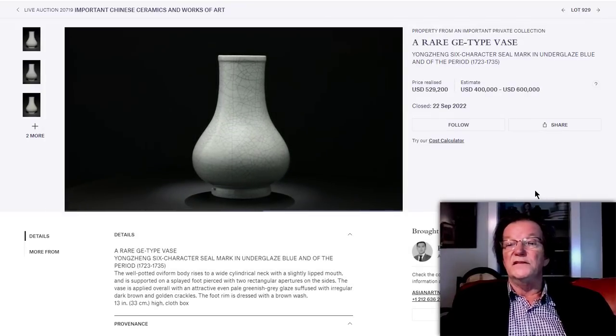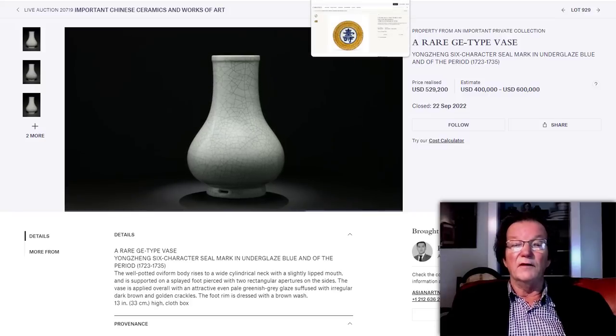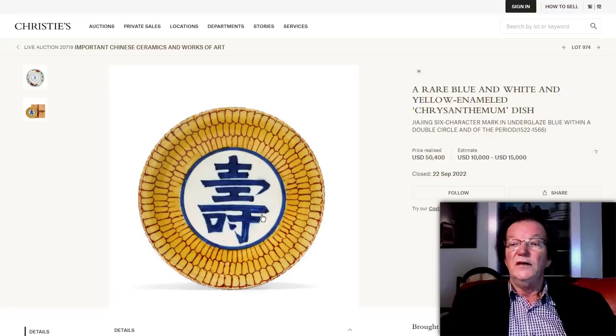$529,000 against a $400,000 to $600,000 estimate. So they got that one right off the bat. All right, and then over here to this Ming Dynasty Jing Marking Period yellow and blue chrysanthemum dish with this big Shao character in the middle.